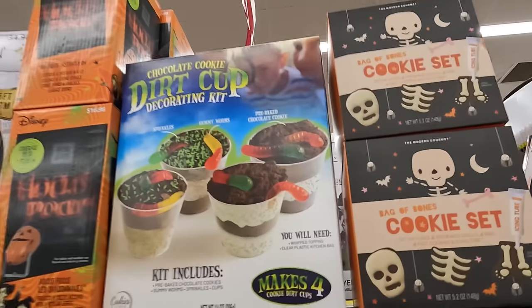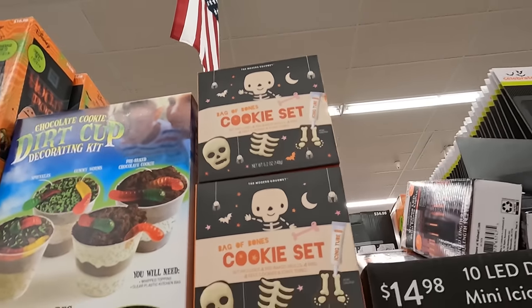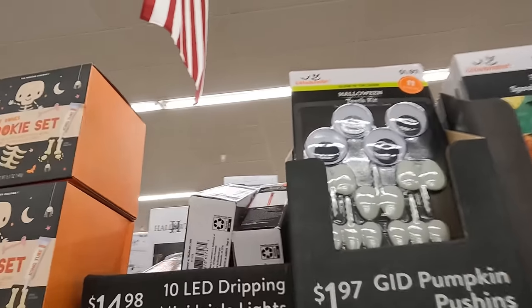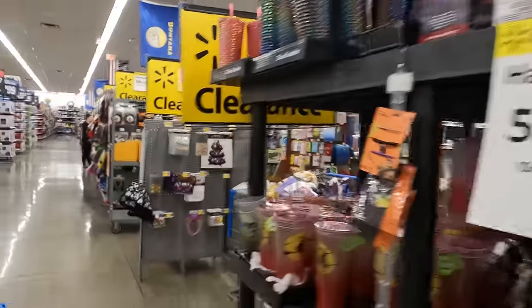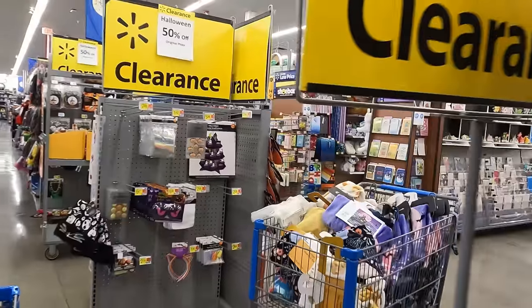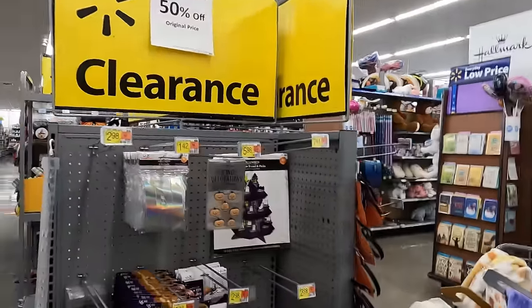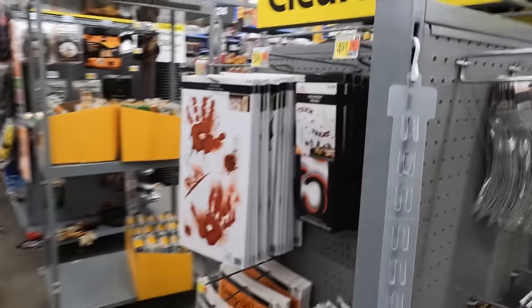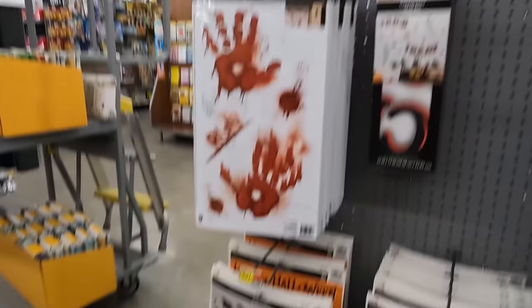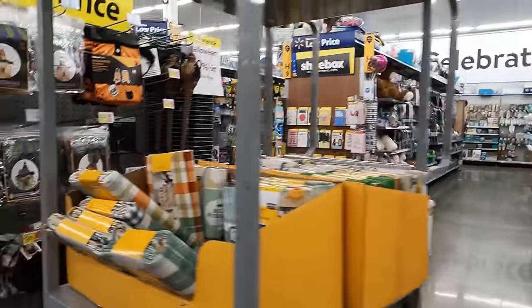A couple of different Halloween cups that you could get. And then here's some more cookie sets. That dirt cup decorating kit. I need to make one of those dirt cakes one time. They're super fun. Then a couple of push things for pumpkin decorations. They did have some Halloween plush blankets there. I didn't really look at those though. Just a couple of odds and ends. I do like the window decors here, but it just seems like they always get destroyed and they're a waste of money. So I just don't get them anymore.